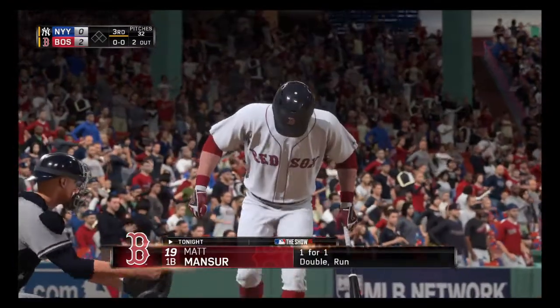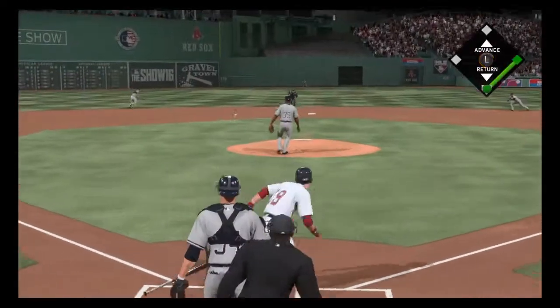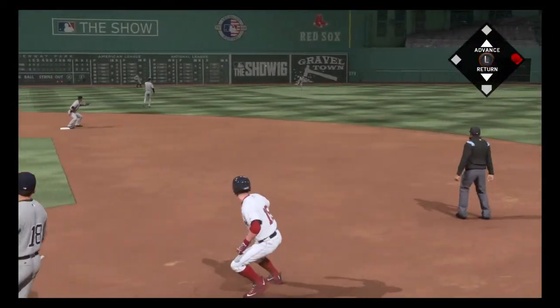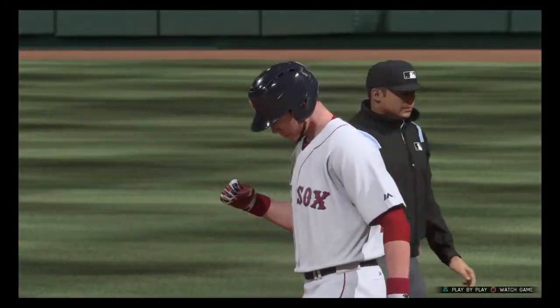Matt Mann strides in here. He scored a run after doubling to get on base in his first at-bat. Pineda into his motion. Here comes the first pitch. Drilled right back up the middle. That's through for a base hit, his second of the ball game. So make it 2 hits for him now on the night.